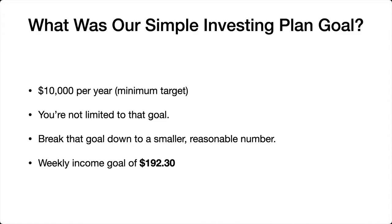But the biggest lesson that I can impart is to always break that number down into a smaller, more reasonable number, to a weekly goal, for example. In that case, that weekly income goal would be $192. Now, surely you know how to make $100, $200 a week in any of your trading. The option seller has more paths to making that income available because of the breadth of companies offering options, and because of the different times available: weekly options, monthly options, even longer-dated options.